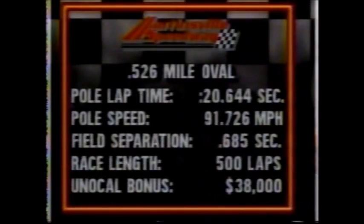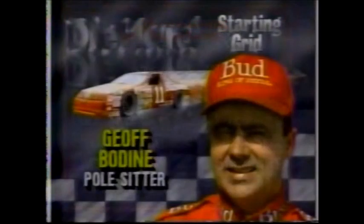Martinsville Speedway, 0.526 miles in length. Pole time was 20.644 seconds and the speed 91.726. Fuel separation, a little more than a half second. We'll go 500 laps, and the pole bonus is worth $38,000 to Jeff Bodine. And now let's check the starting lineup.